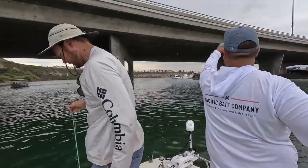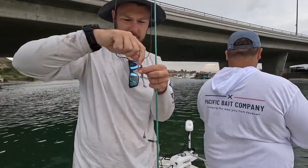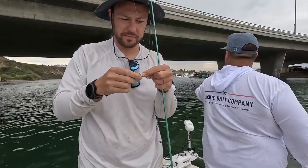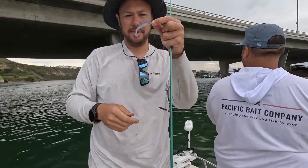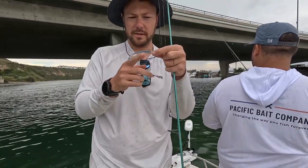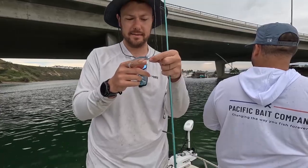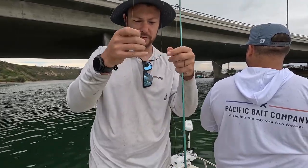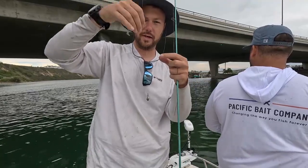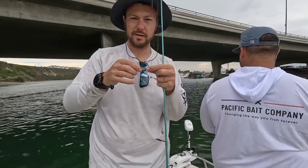There he goes. So he bit on this. This is one of the Pacific Bait baits, a 3-inch little drop shot, kind of like a shiner. This one was in our PB scent, fished drop shot style, so about that far from the 3/8 ounce weight. Awesome fish. It was great. Let's see if we get some more.